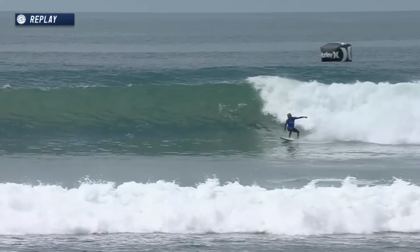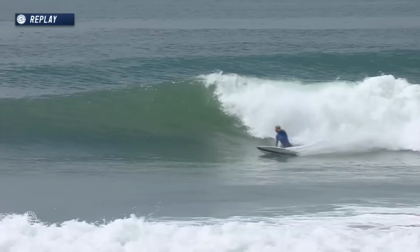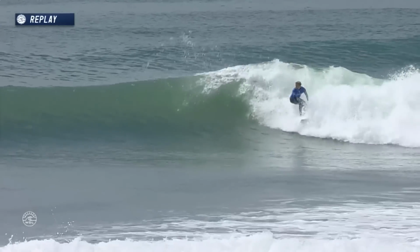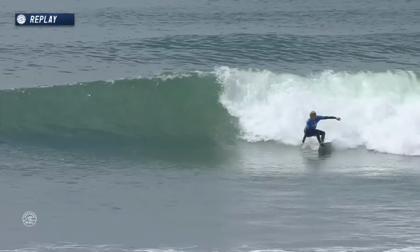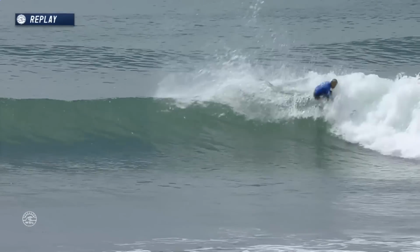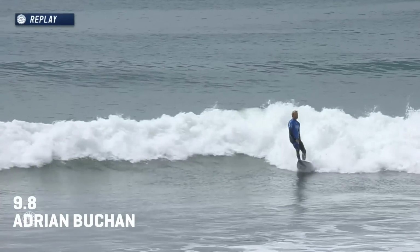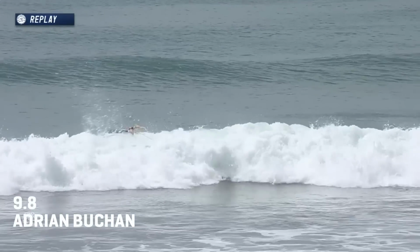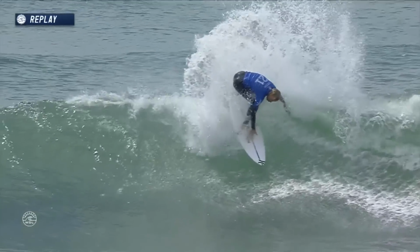And he is going to get a nice backup for that 7.17. Ace Buchan, first wave of the set, first turn, beautiful. Second turn, sliding tail out, showing some variety. Third turn, nice and clean again, so just milking this one all the way through. Ace Buchan, renowned as one of the best backhand surfers on tour, and renowned for loving those claims as well. So a good, solid wave for Ace Buchan.